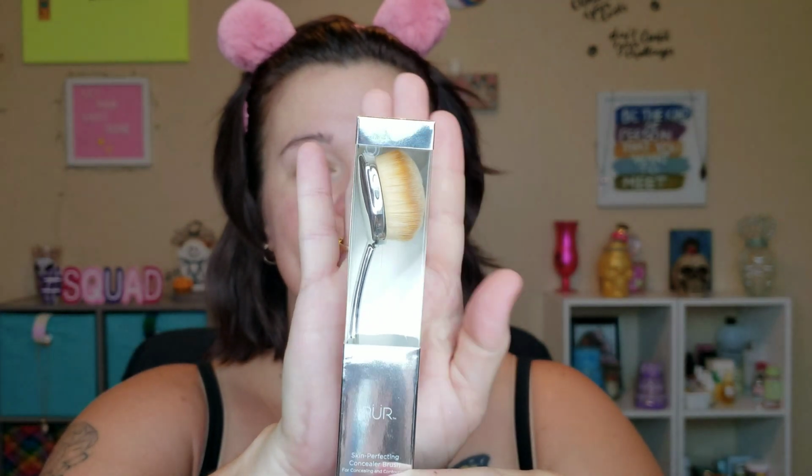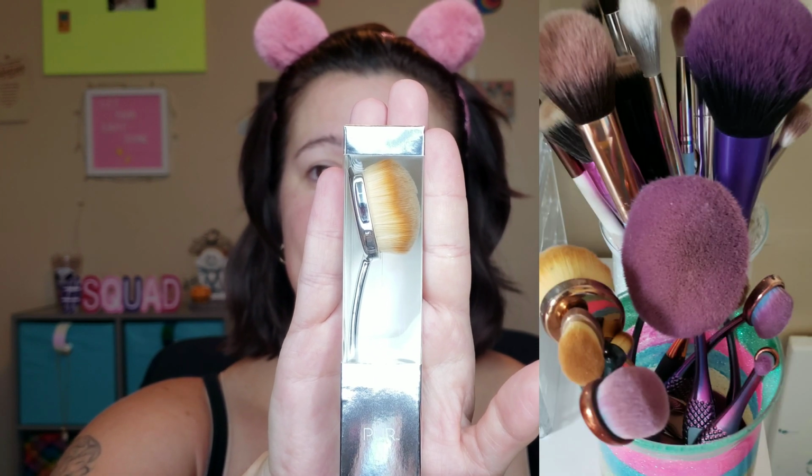Next up is a Pure Skin Perfecting Concealer Brush, and it's one of the kind of old school like oval brushes. I'm probably not going to hold on to this either. I have 2 sets of oval brushes that I've had for years, and I literally never use them anymore. I need to bust them out. I need to start using them because they were incredible. But again, it's really, really beautiful, but it'll make someone else very happy.